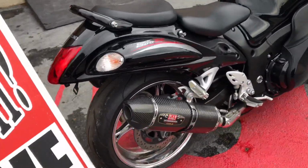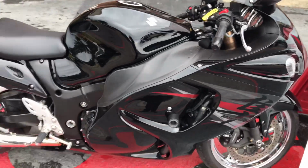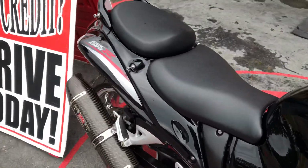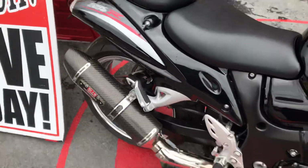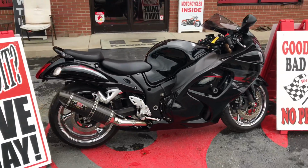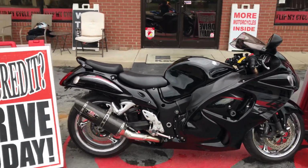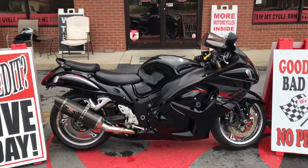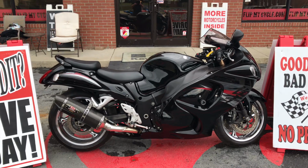Sounds wonderful, like I said, dual Yoshimuras. That thing is so strong it almost pushed over that sign that's near the exhaust. I just want to let everybody know that. This is a big boy's bike, so not to be played around with, but it is a really nice bike.